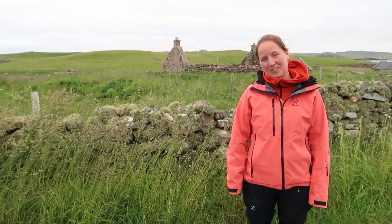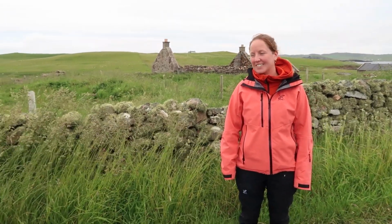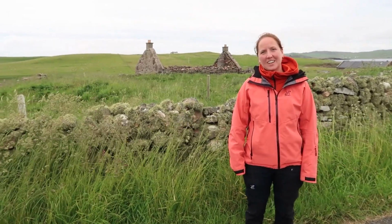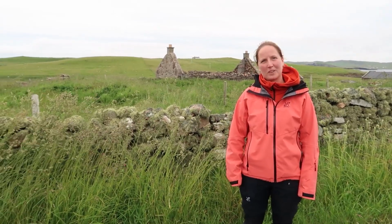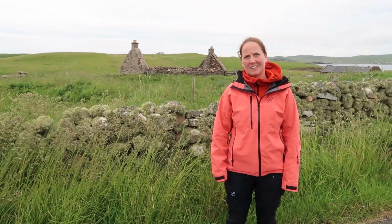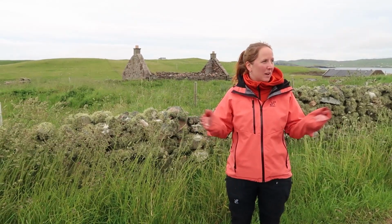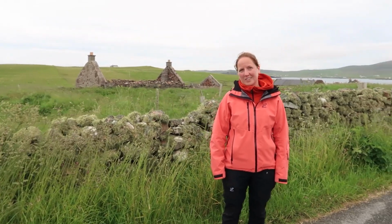I'm here today with my friend Misha and we're just going to have a bit of a tour of the island. So Papa Stour is off the west coast of Shetland. It has a very small population today. What is the population, Misha? It's around 30, 35. Yeah, if that. At one time it had quite a big population, but over the years the population has declined.